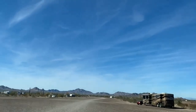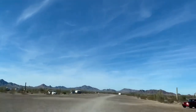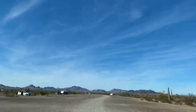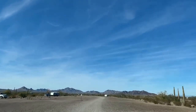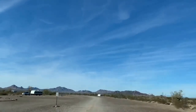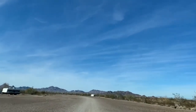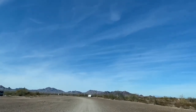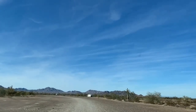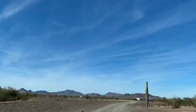I selected this fork off to the right. You can get lost in here, the place is so big. So I just opted to bear to my right, just follow this road down. And as you can see, there's lots of space here, but it's totally free.